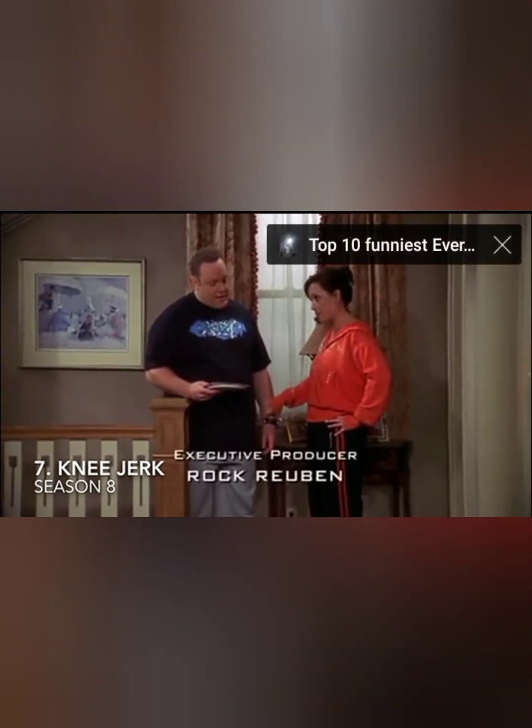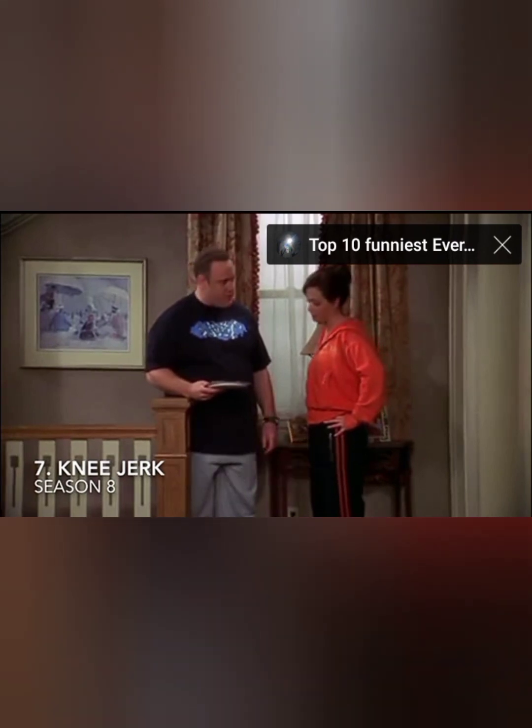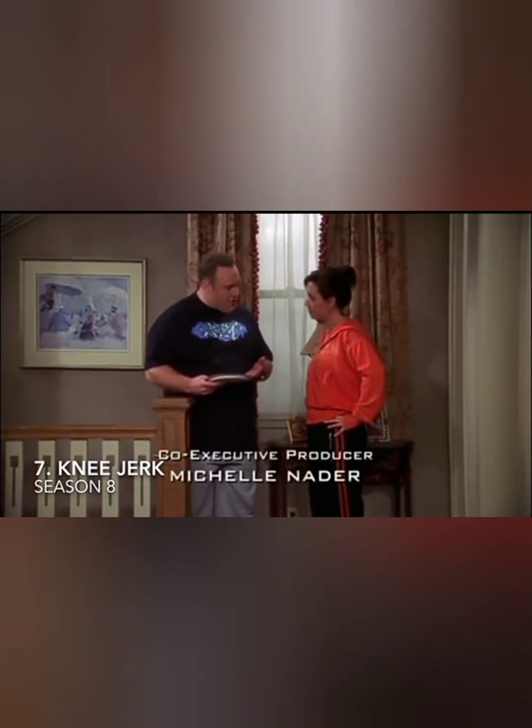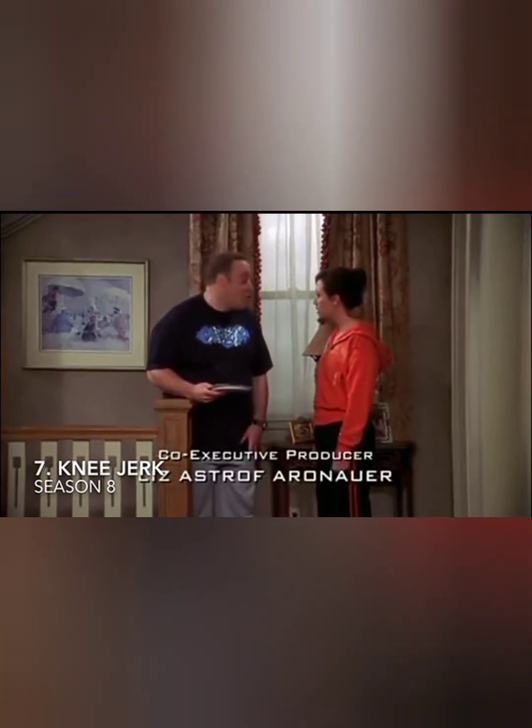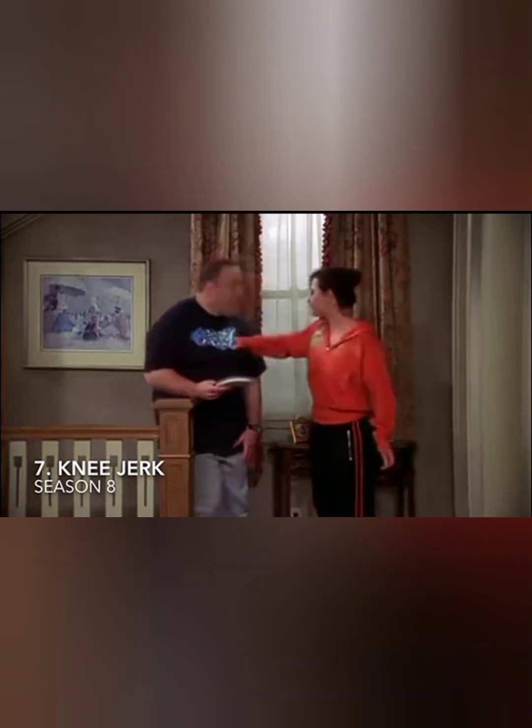And so we also can tell that the bedroom faces the front. These windows are on the side of the house. And therefore, the office window is facing the backyard and the big garage that the Heffernans have.